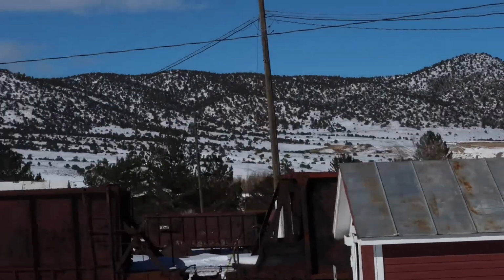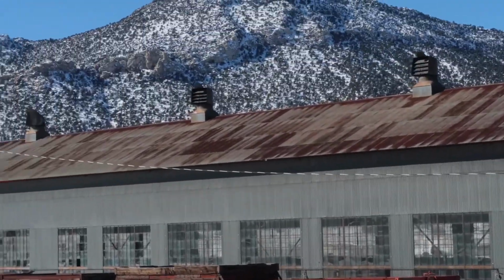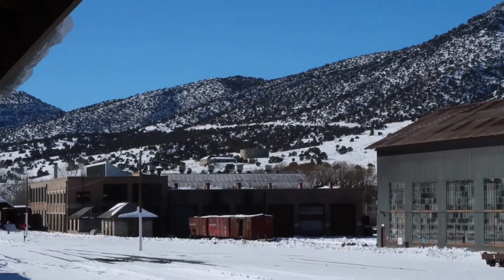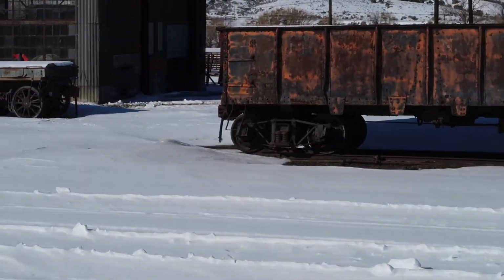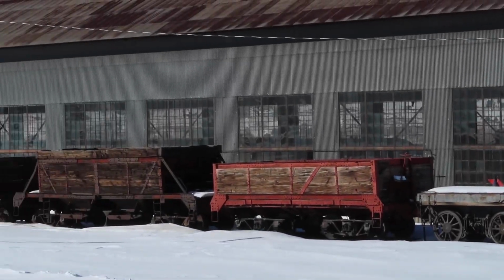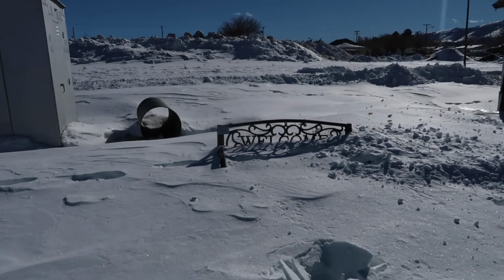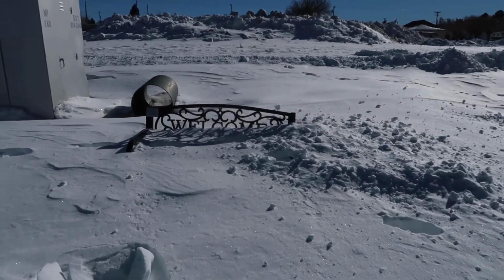Now, a tremendous amount of copper mining came out of this area, and all of the ore used to come out of the mountains that you see right over there and load onto these freight trains and come right through here. You see some of the old wooden cars over there. Well, you can tell there's quite a bit of snow here. That bench where it says welcome is fairly buried.